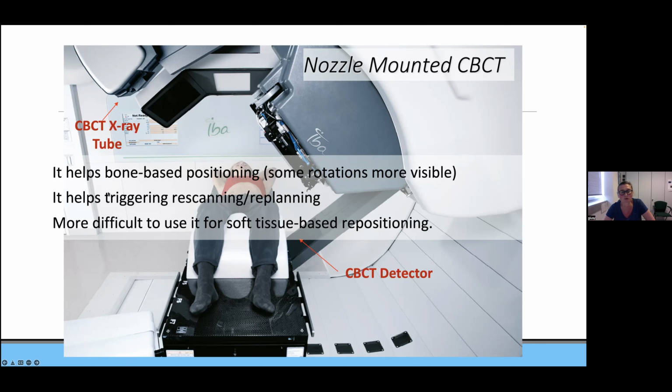It can also be used to help trigger rescanning and replanning of the plan if variation in the anatomy of the patient is found. Cone beam CT is an imaging technique that is not very adequate to image soft tissue. So it is more difficult to use this system for repositioning based on soft tissue variation.